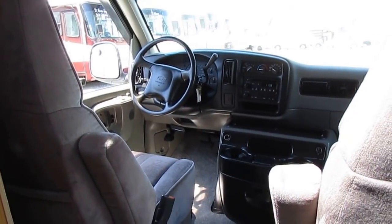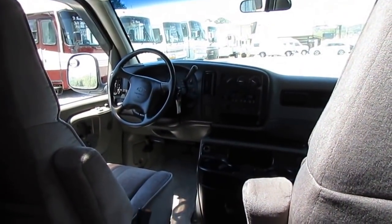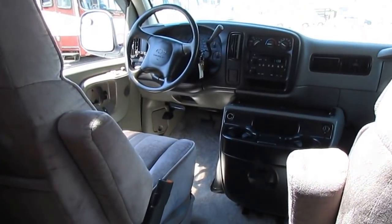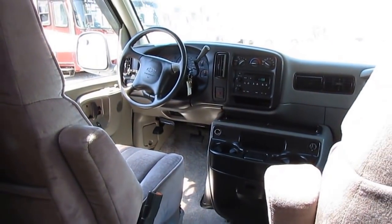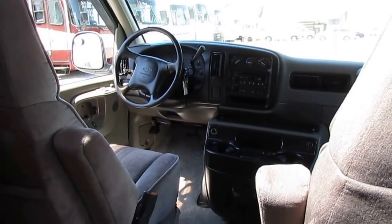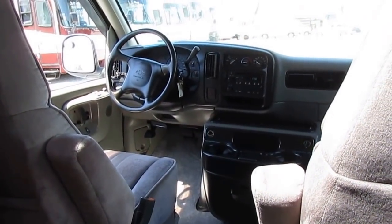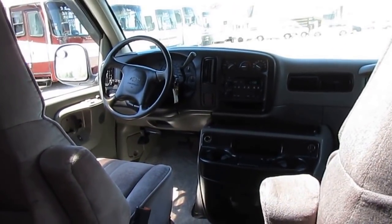Anyway, folks, any questions, call us, email us. You're going to like this little van. Gets great fuel mileage. You can park it in a regular parking spot. Anybody can drive this van, from a teenage driver to an 80-year-old RV veteran. If you can drive a car, you can drive this van, I promise you. It's very, very easy to drive these. That's why they're so popular, of course.